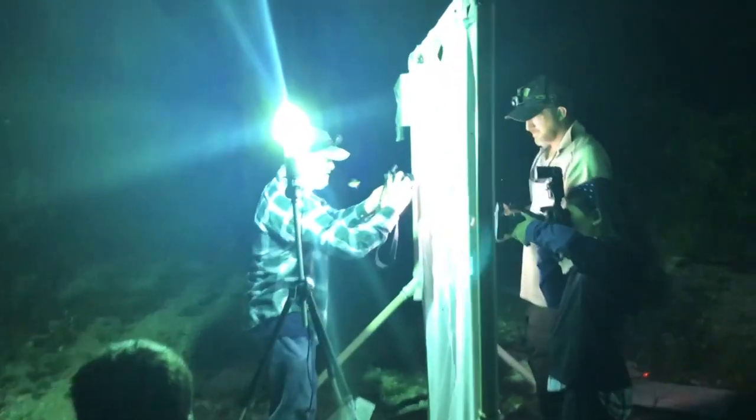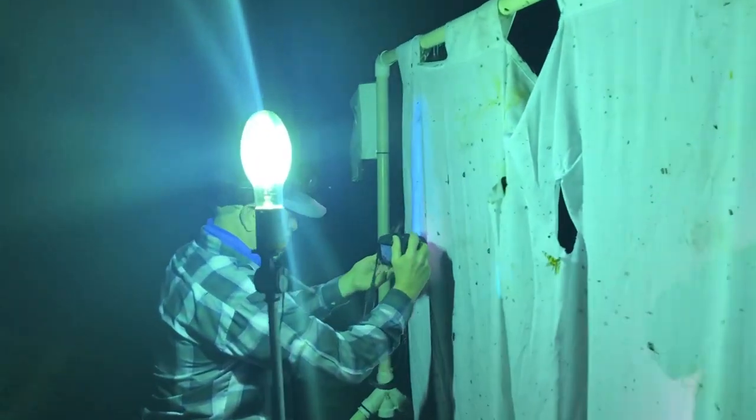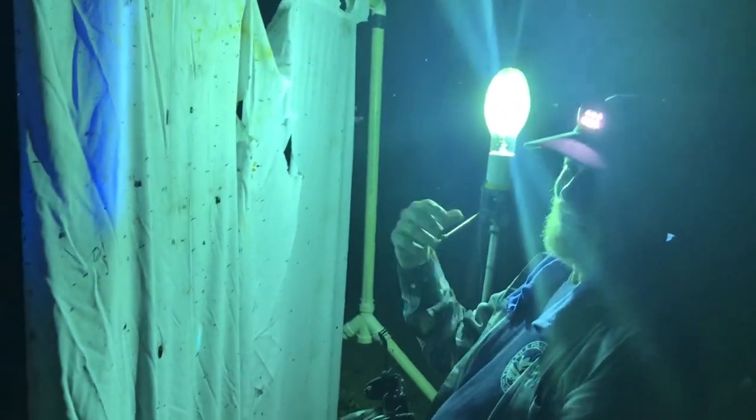My beautiful wife elected to stay in the hotel room that night. But my kids came. We found 74 species of moths that night, a few new things. We had a great night.